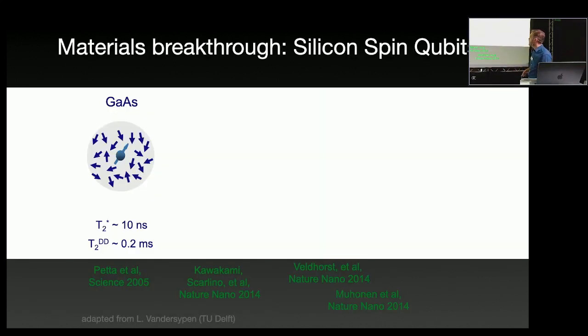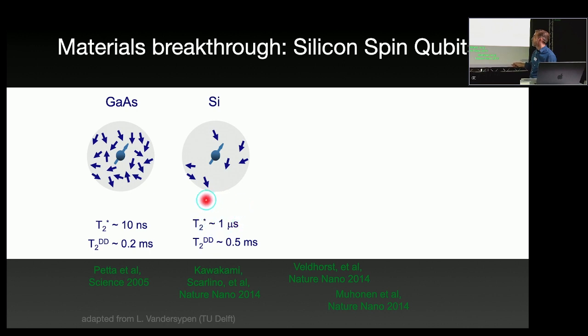So here's a little story that I got from Leven. In gallium arsenide, we had T2 star. So these are Ramsey coherence times of about 10 nanoseconds. That's not very long. And then in silicon, you immediately get two orders of magnitude longer coherence times. This is in natural silicon. And then if you purify more, then you get another two orders of magnitude.